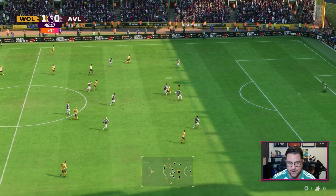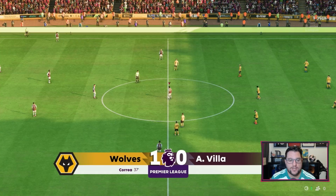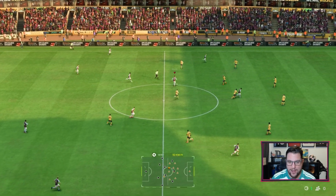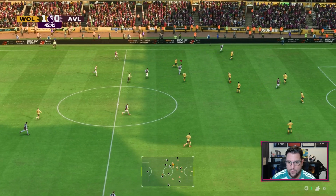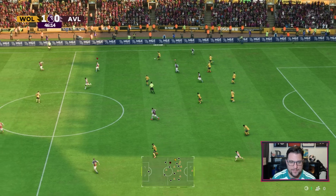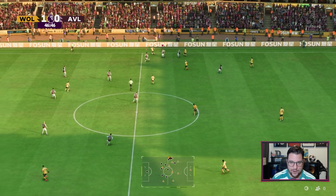although Correa might try and get a legitimate goal here. A second, it's a terrible shot. So into the second half we go, and the game is back underway at Molineux. Aston Villa 1-0 down to the home team, but hoping that they can get something back into this. They're not going to do it with dribbling like that, let's be honest, as Doherty is on the ball now.